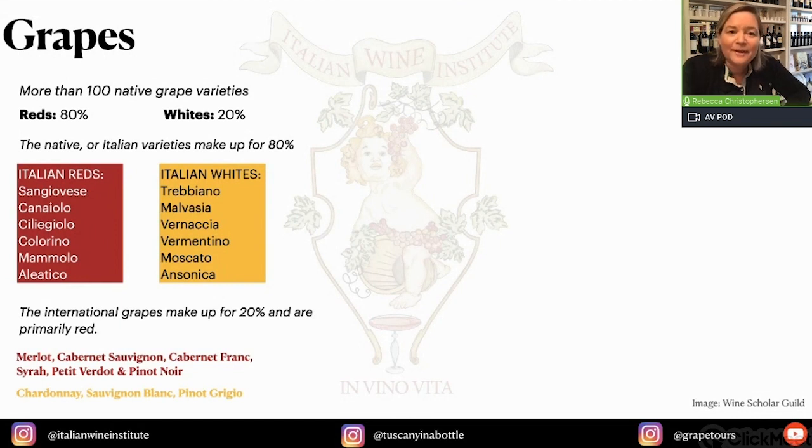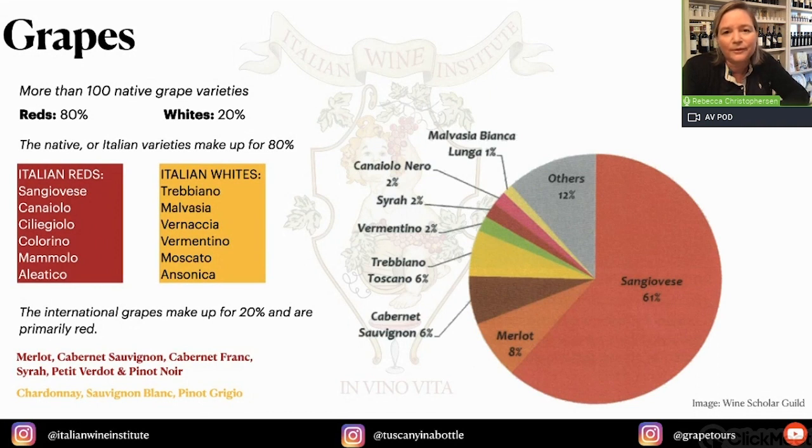The international grapes make up for about 20%, and most are red. And these grapes made it into our region in the past 40 years or so, especially during the sort of Super Tuscan rage. So you will find Merlot, Cabs, Shiraz or Syrah, Petit Verdot, and Pinot Noir in various areas around Tuscany. Some of them are used to blend with Sangiovese. So Sangiovese is certainly a grape that is happy to be blended with. But of course, strong grapes like Merlot and Cab and Syrah don't take much to overpower the delicate character of the Sangiovese. And for the whites, we find a little bit of Chardonnay, Sauvignon Blanc, and Pinot Grigio.